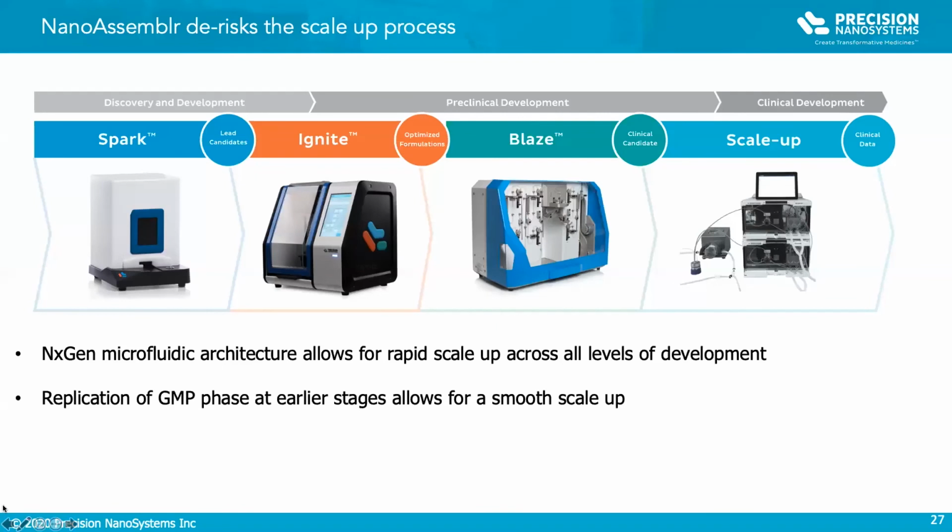I see. And one more, since you're showing the different instrumentation that can be used during the development and scale-up process. Could you tell us a bit more about the differences in chip and channel geometries for these kind of systems?